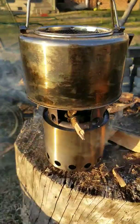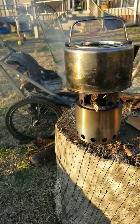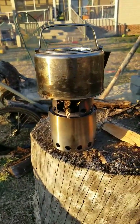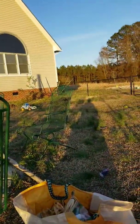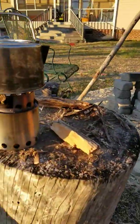Yep, so I'm going to keep it going here, get it going good, and be back in just a minute. There's our pet rabbit running around the backyard. It's kind of her roost, but I'll be right back.